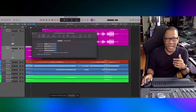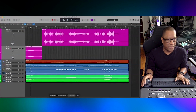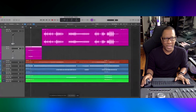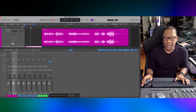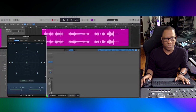As soon as we do that and get out of this window, if you pull up the mixer, you can already see that the panners have now turned into surround panners. So if we open up the mixer now, every one of these tracks is now enabled for spatial audio mixing for Dolby Atmos. If I double click on those panners, you can see that we actually have the surround panner.